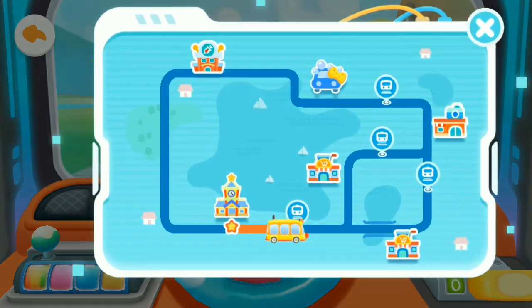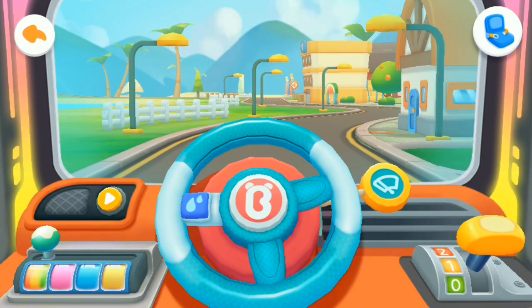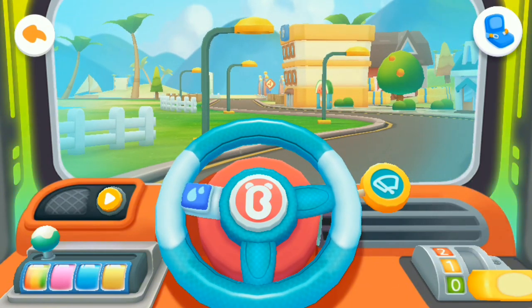Thanks. The next stop is the supermarket. Let's go. Push the handle to speed up the car.